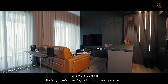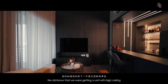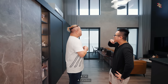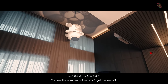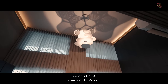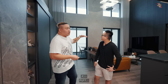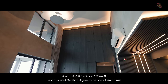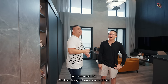This living room is something I could have only dreamed of. We did know that we were getting a unit with a very high ceiling. Like 4 or 5 meters? 4.7 meters. When you go to a condo showroom, they don't show you the high ceiling. You see the numbers, but you don't get the feel. So when we came in, like, whoa! We had a lot of options. Do we keep this? Do we do a loft? But after assessing the options, we thought, you know what? Let's just enjoy the openness. In fact, a lot of friends and guests come to my house and ask, hey, how do we get to the second floor?